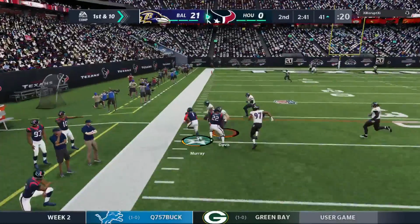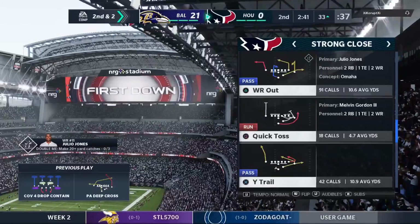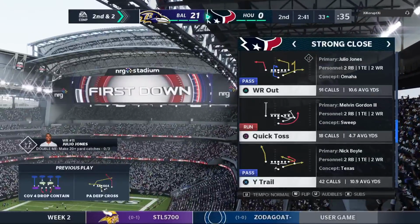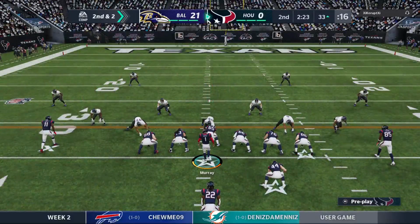Forced out to his left. And he's going to keep it here. And he gets this down inside the 35 before going out of bounds. He'll get 8 on the scramble there. It'll be 2nd and a couple. 2nd and 2.